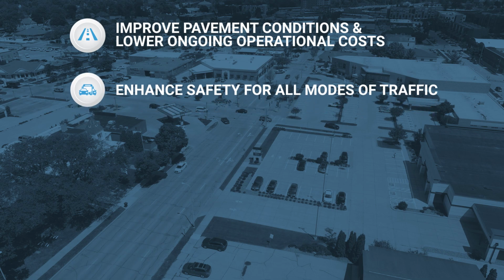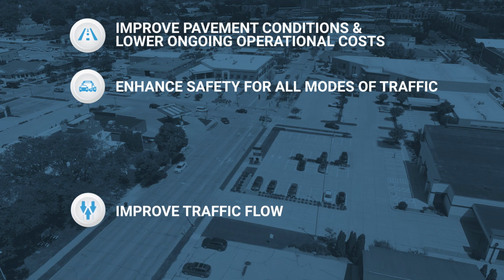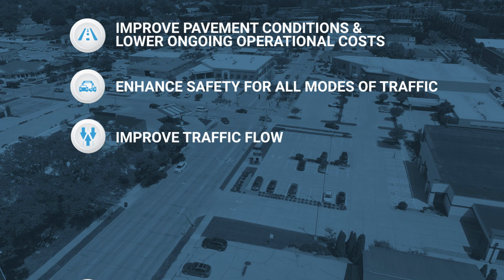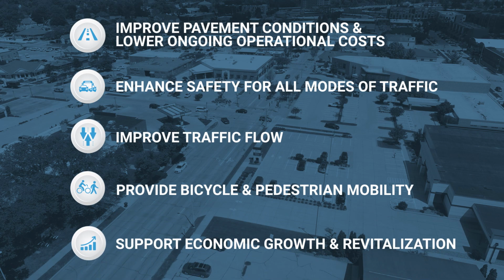But more importantly, it will enhance the safety of our citizens, regardless of the mode of transportation they use to traverse the corridor. In addition, the improvements on Main Street will improve traffic flow, provide bicycle and pedestrian mobility, and help support economic growth and revitalization of the areas adjacent to the project.